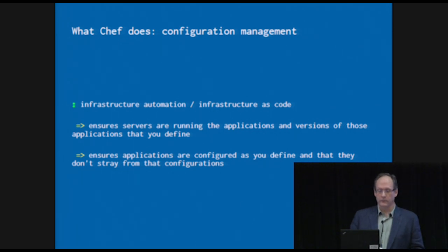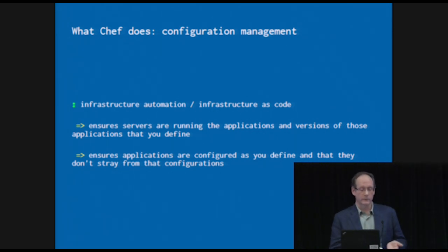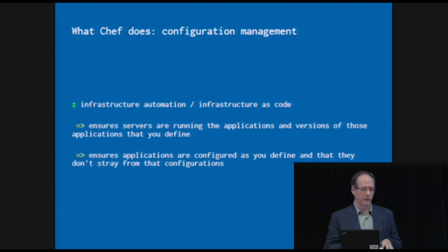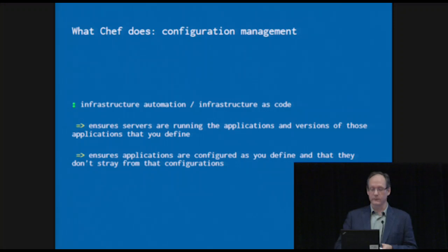The key concept here is that if you're running 10, 20, or 100 servers or more, you have every piece of your infrastructure in some element of code, source code, separate from the server itself, so that you're able to rebuild machines very quickly, and your infrastructure, that is everything you need to run your systems, is independent of the physical hardware it's actually running on. So a Chef environment ensures that your servers are running the applications and versions of those applications that you define, and it ensures that they are configured the way you define and that they don't stray from that configuration. And if they do, Chef server puts them back the way they should be.